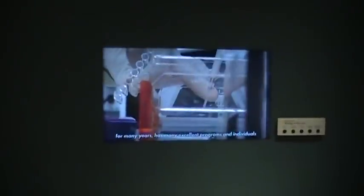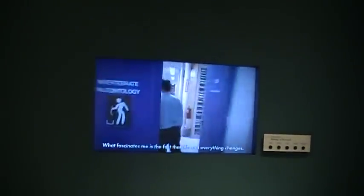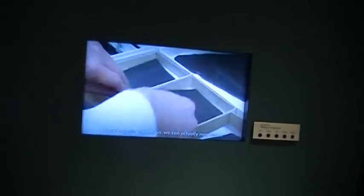There's a film show going on here. Understanding sort of the history of life. What fascinates me is the fact that life and everything changes. So this is just a glimpse of what's going on inside the museum. They have film shows or documentaries also. This is just a little sample of it. They have many documentaries available. You have to push the button to select whichever you want to see. And this is all free. Free meaning it's included within the ticket price.